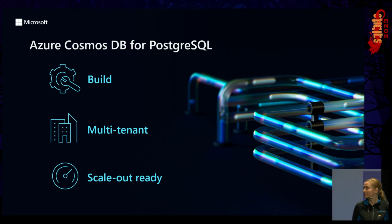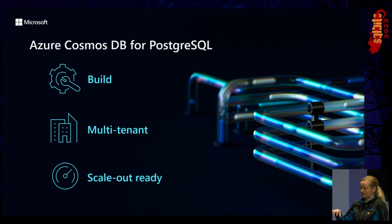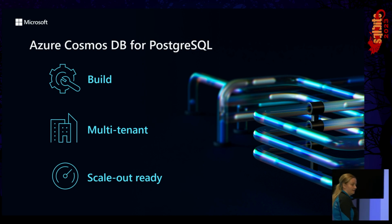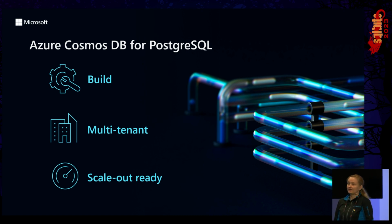And all those nodes are connected in a smaller or bigger cluster. It could be really big, up to petabytes. But basically, the idea is that you've got multiple Postgres instances connected together. And one of the main use cases for Cosmos DB for Postgres was what Adam just said: multi-tenant SaaS applications. It was built for this particular use case from the very, very beginning.